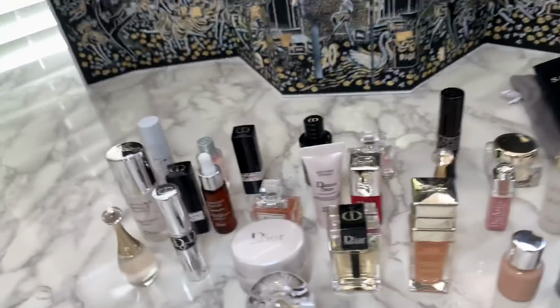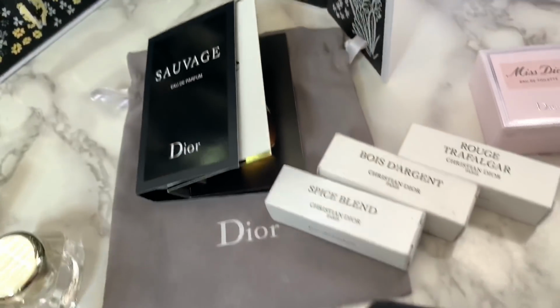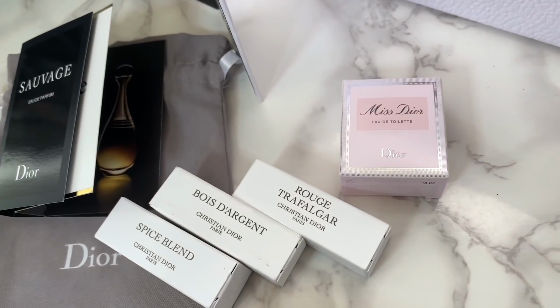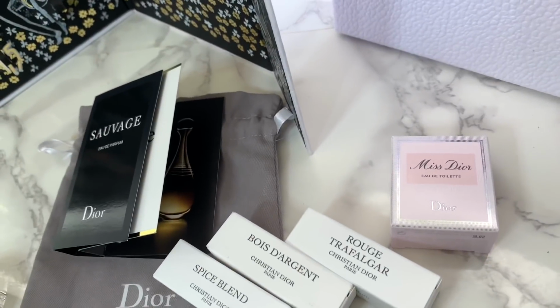So if you are interested in buying this, with any purchase you get these samples, or you can choose your own samples, and then because the order is over $100, you get an extra deluxe sample. So I chose this one. You can also choose the J'adore or another Sauvage.